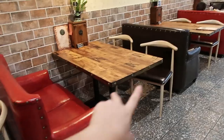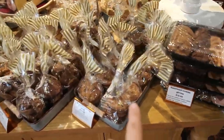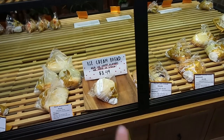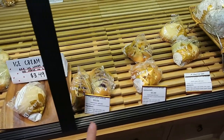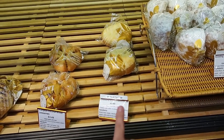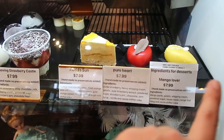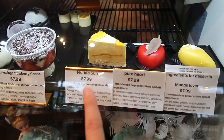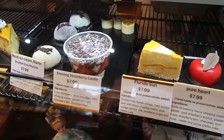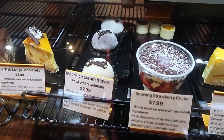Okay. So just to show you, they've got, like I said, the sofas with the tables. And then all over here, they've got little cookie packages, like a gift box with cookies. Then they've got all different breads here as well. They've got ice cream bread, all sorts. Purple yam bread, pumpkin coconut bread, and cranberry cream cheese bread. Just to show you some of these desserts because they look incredible. They've got this mango lover one. I nearly ordered that, but I've gone for Florida Sun instead. Jim's gone for the Snow in Strawberry Castle. Looks a bit like a trifle, that does. And then the mochi ice cream looked really cool as well.